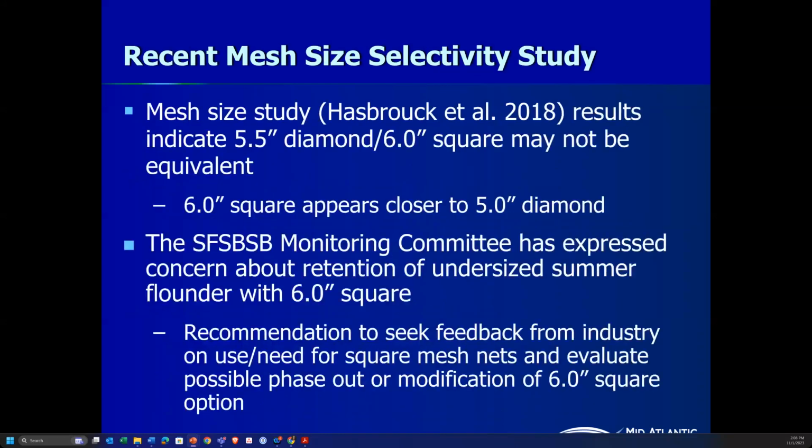So the council funded a mesh size study several years back, led by Emerson Hasbrook and his team at Cornell. And the results of this study indicated that the 5.5-inch diamond and 6-inch square may not be that equivalent in terms of selectivity for summer flounder. And it looked like, based on the results that I'll show a little bit more in the next slide, that the 6-inch square appears to function closer to a 5-inch diamond mesh in terms of selectivity.